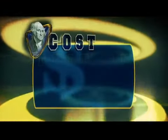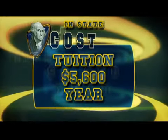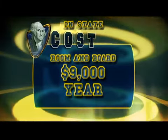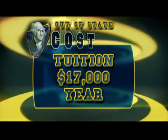Arizona residents can expect to pay about $5,600 for a year of tuition, not including room and board, which runs about an extra $9,000 per year. Tuition costs for non-residents is around $17,000 per year.